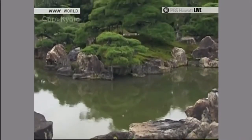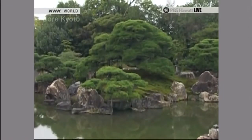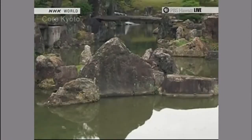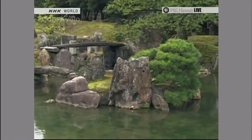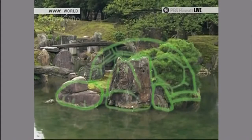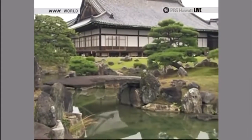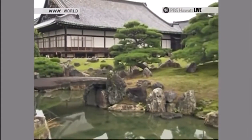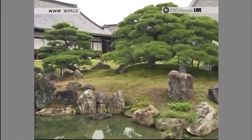In the pond's center is the island where an immortal hermit lives. Beside it are two symbols of longevity, the crane, which lives for 1,000 years, and the turtle, which lives for 10,000 years. These formations are Taoist concepts long considered auspicious in Japan, and they express the hope that the Tokugawa shogunate would flourish forever.